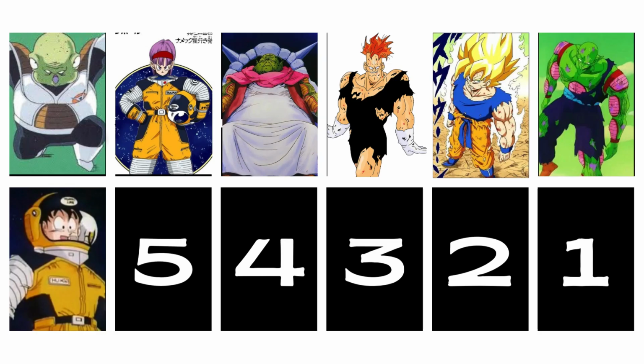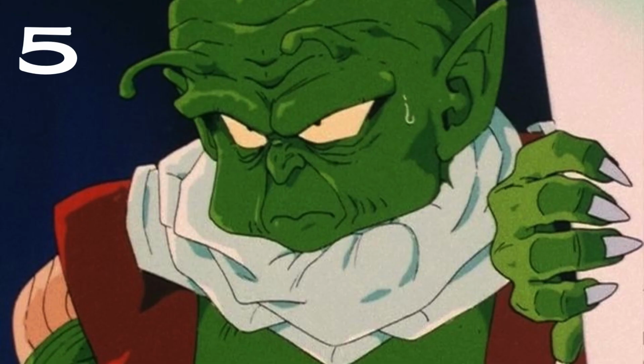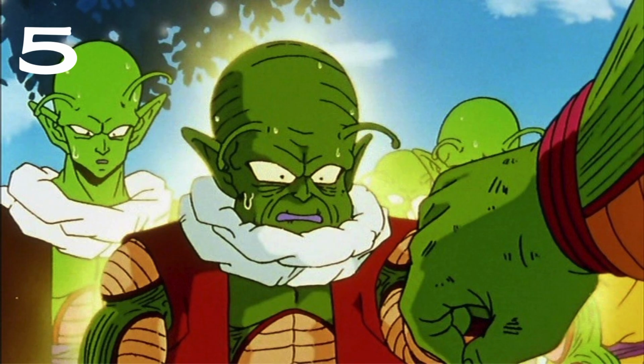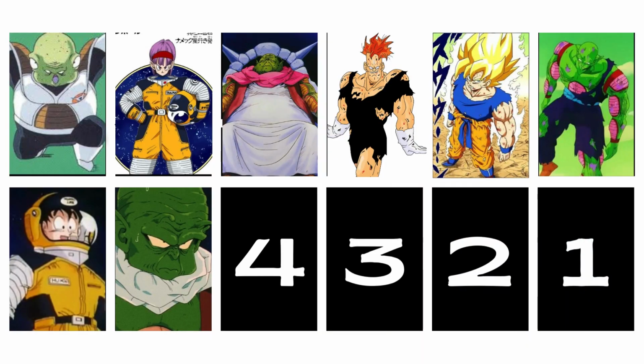Where are we at? Number 5. Yet again, another Namekian, Elder Moori. I love the way this guy looks, right? He's the eldest Namekian that eventually takes over after Guru dies. He fights a little bit, but really he just stands around and looks concerned half the time. You know, Guru gives him the power once they get to Earth, and then later on in the show, he's the one that they talk to about the Dragon Balls. I think he would make a great little figure. Put him on the list at number 5.